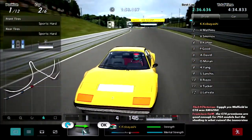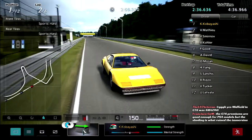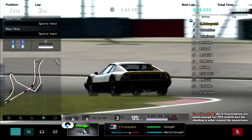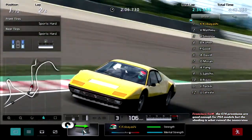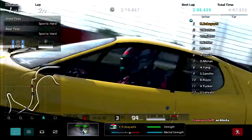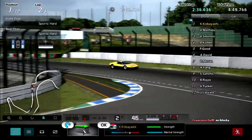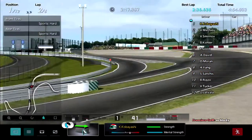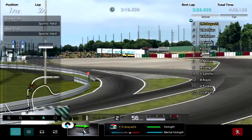Well, Kobayashi is pretty much just in control here. This GT6 premium is good enough for PS4 models, but the shading is what ruined the immersion. It's so blocky. Yeah, dude, the shading is... yeah. The shadows in this game, too, sometimes can be a little bit ugly looking.